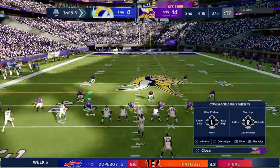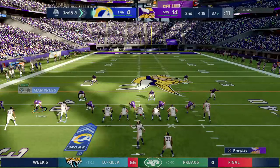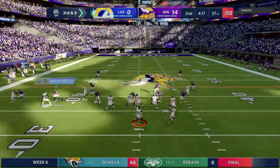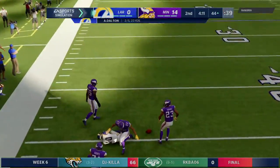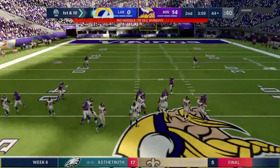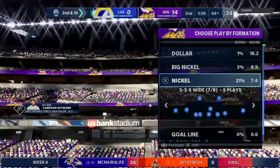So the failure to connect on 2nd down leaves them staring up here at a 3rd and 8. The gun, it's Dalton. Man open, it's Cup. He's got it. And this is going to turn into another 1st down as the tackle is made at the Vikings' 44-yard line. 19 on the last play, 19 more here, and another 1st down.